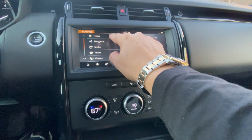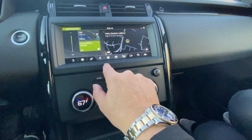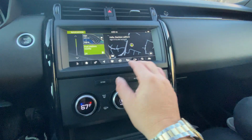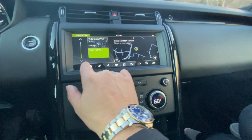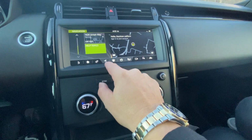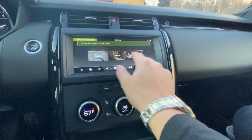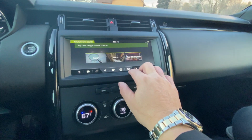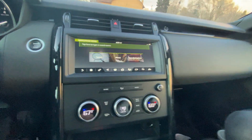Let's go back into home. And if I hit the navigation, it comes up nice. It gives me where I'm at and gives me my fuel stations and stuff. That's pretty cool. But again, this isn't easy to put in. I've tried to put in different places to go to, my destinations, and believe it or not, if you hit where you want, it doesn't go to it. So again, you have to be an expert at that.